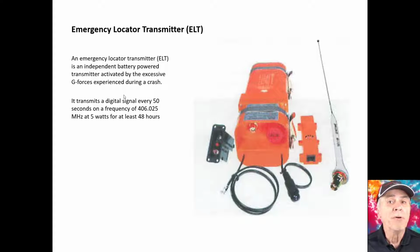It's independent from the aircraft's power system. It's got a battery, and there's a switch that automatically activates it, so no one has to actually press a button. It's activated by excessive G forces, and once activated, it does send a signal every 50 seconds on a frequency of 406.025, and some of the older frequencies also. And it will continue to send that signal for 48 hours or 2 days at a fairly high wattage.